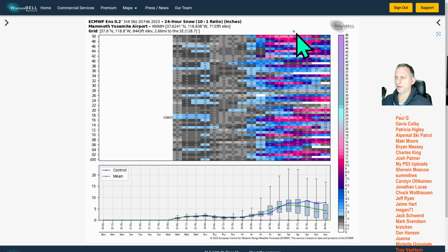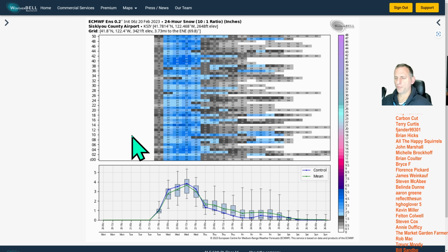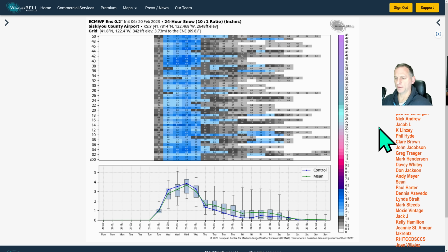This is Mammoth out there, and you can see the first one is kind of moisture starved there, but then the secondary system there, better snow chances as we go. Siskiyou County Airport here, you can see some nice snowfalls coming across Northern California, some higher terrain as well. Pretty cold conditions here. I mean, not exceptionally big amounts, but it definitely will have some impact on I-5. The snow levels are going to be quite low.